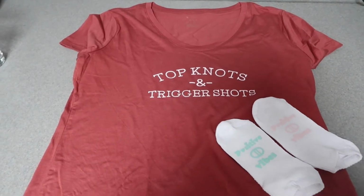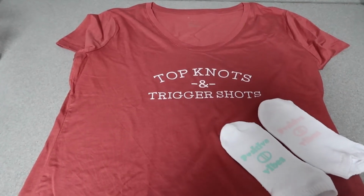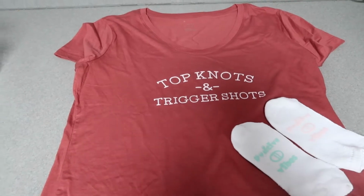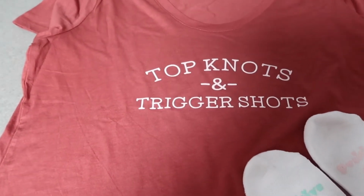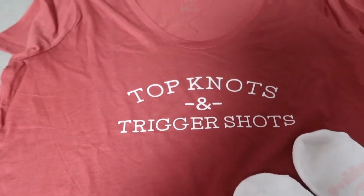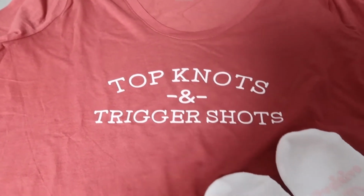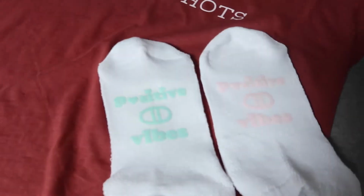Here is the shirt I made, so top knots and trigger shots. So naturally, I have to wear my hair in a bun on Friday. And then the trigger shot is the shot I have to do the night before the procedure to make myself ovulate. And then I wore these socks.